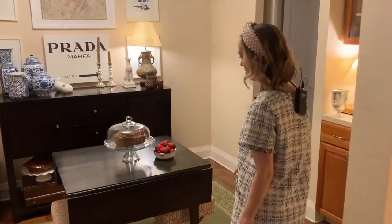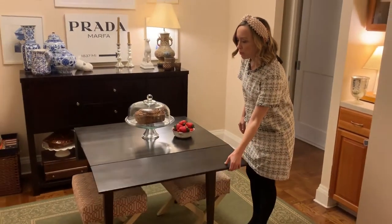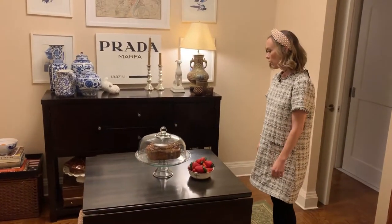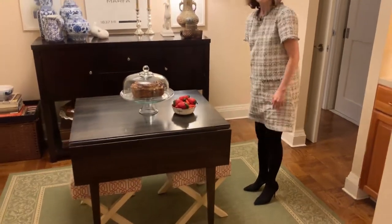So this is our dining area, petite Manhattan dining area. This is our drop leaf table so that when we entertain, which we actually do quite a bit, if you can believe it, in this small space, we have extra seating. We don't even have proper chairs. We just have these little X benches, but they do the job.